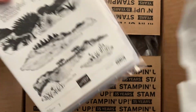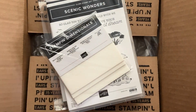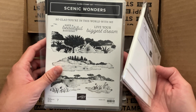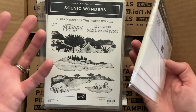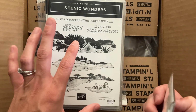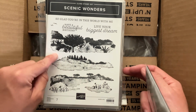Okay, so out of the bag, first of all, let me make sure I got everything out of the bag. Nope, see, there was something hiding in there. All right, so this was from the Stamptacular stamp sale that happened kind of all of a sudden. We don't always get a heads up about promotions. Sometimes they surprise even us demonstrators. So we had a day or a couple days notice maybe that all the annual catalog stamp sets were 15% off. So that was at the end of July. And so I went ahead and got a couple things.